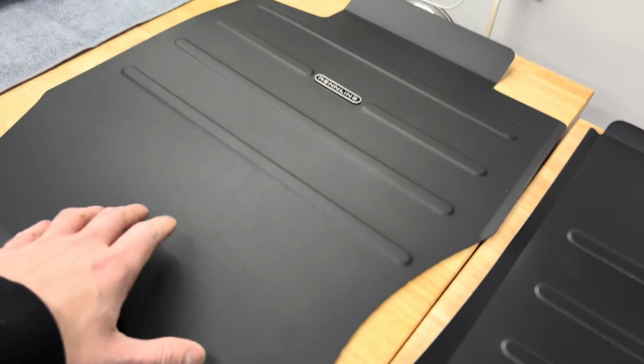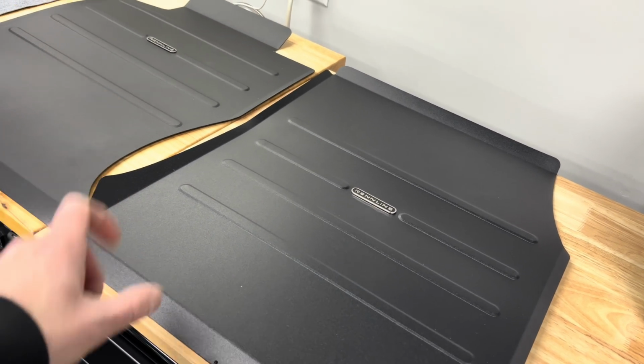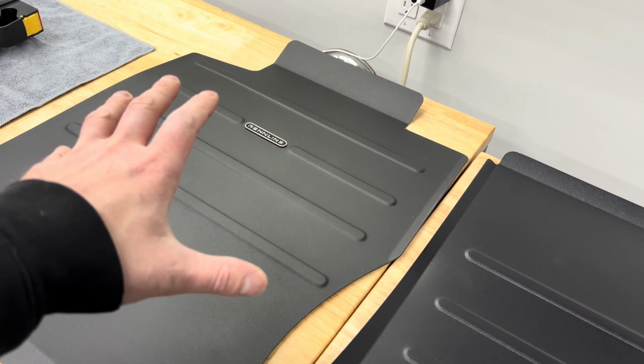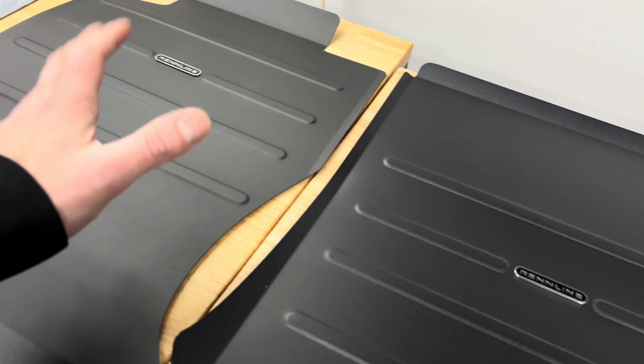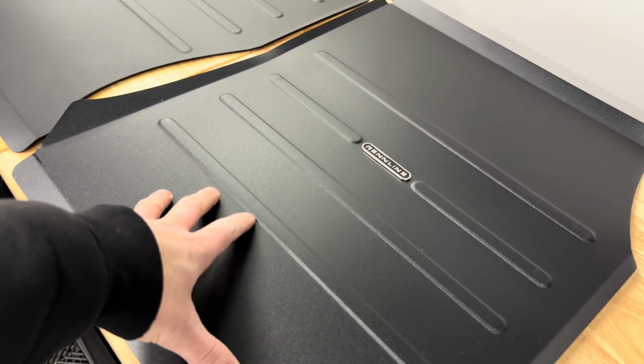Now a little bit different. Most people go with carpet. Most people go with the all-weather mats. For me, I've always been a big fan of these, very, very track oriented, and I think it looks really awesome. They don't have them for the rear, it's just for the front, but I just like the look of this. I think it looks cleaner.